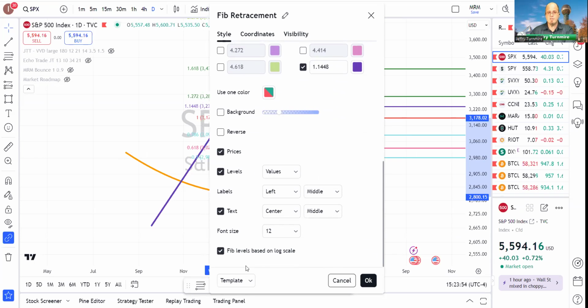All right, here's the other checkboxes. I do use fibs on a log scale. Now, when do you use log scale? When do you not use log scale? It's a common question. Some people love log scale, some people don't.